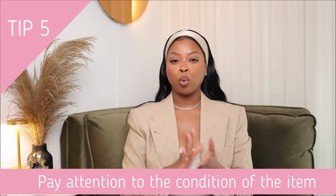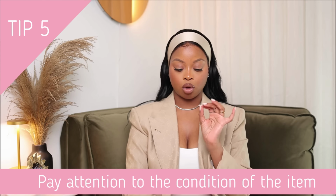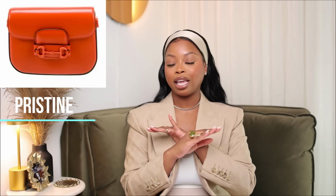All right, so next let's talk condition of the item. When you are shopping on the pre-loved market, they describe it in a few different ways, but I'm going to stay on the standard of The RealReal. They have pristine, excellent, very good, good, fair, and as is. Pristine condition usually has its tags and has never been used. Excellent does not have tags, it has been used, but has no signs of wear. Very good shows minor signs of wear, nothing too crazy. You may have a little scratch on the hardware or a scratch here or there.